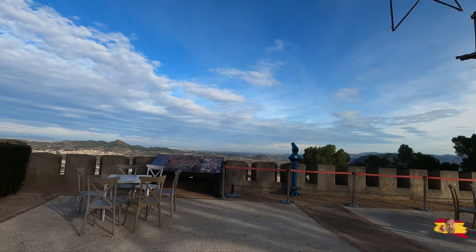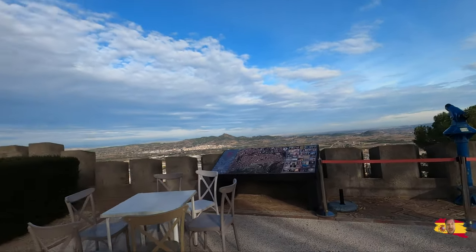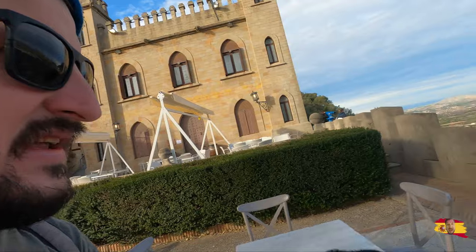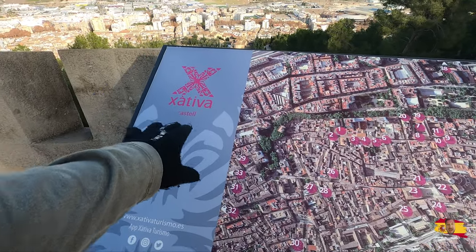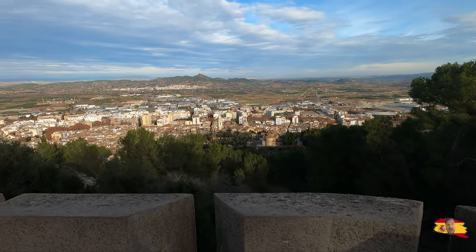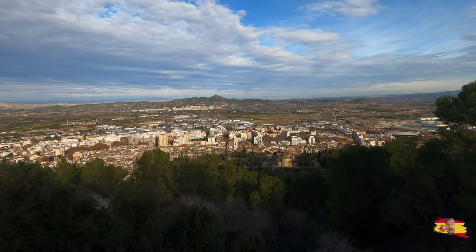Look at this. Let's go check out the view, son. Let's go check out this view. Xativa. Here's the map of it. Castel Xativa, look how beautiful this view is. Insane, isn't it, doggies? Wow, but we're gonna try to head in here. Hopefully it's open. So far, the other castle was not open, but it looks open today.